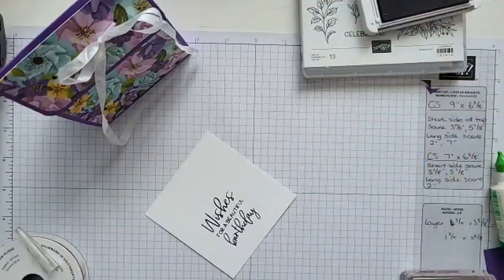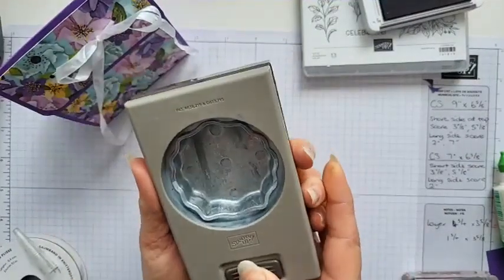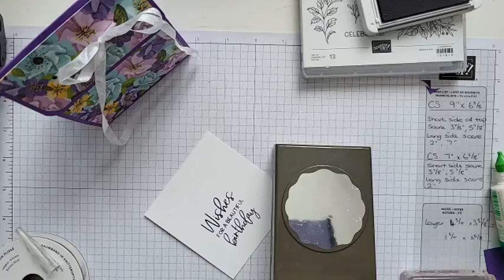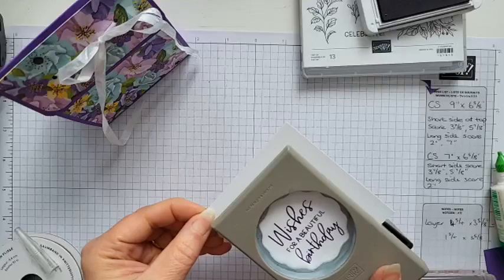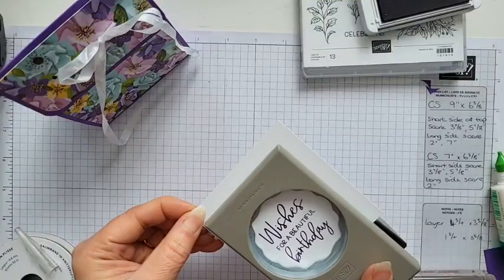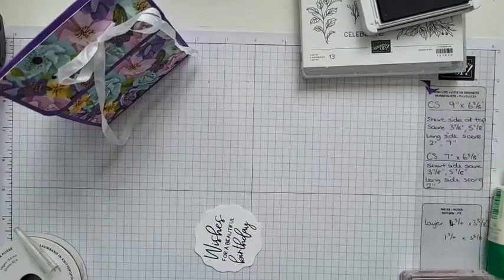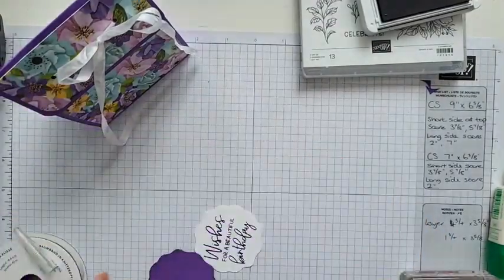Okay, and then I'm just using this punch. I think it's really quite pretty. Can't remember what it's called though, to be honest. Let me just have a quick look. I think it's in this one. It's a decorative circle punch. So I'm going to punch it out first of all in the basic white. And then I am going to also punch it in Gorgeous Grape.